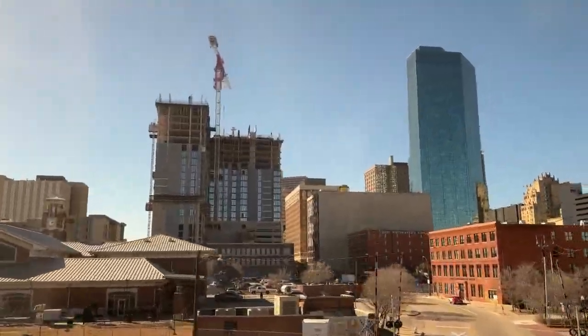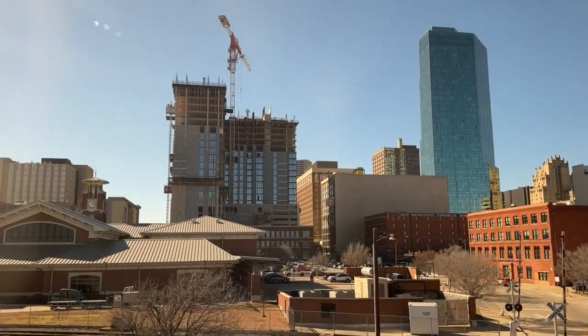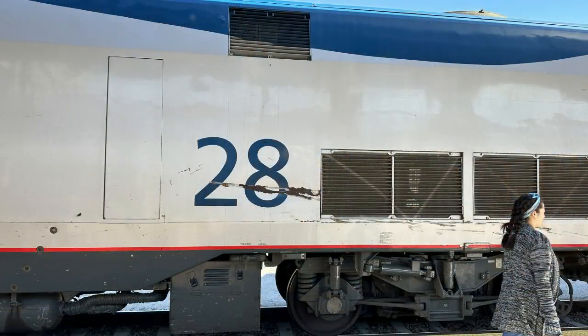Alrighty everybody, welcome to Fort Worth Station, where that concludes the Heartland Flyer. So let's give some thoughts here. Certainly really cool to ride on Amtrak for the first time. This has been something that I've always really wanted to do, so I was really glad to get to do this on Amtrak today from Oklahoma City to Fort Worth, and I was pleasantly surprised.